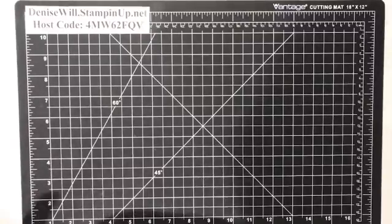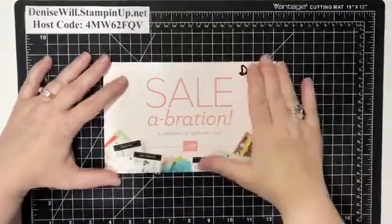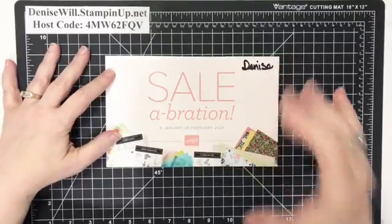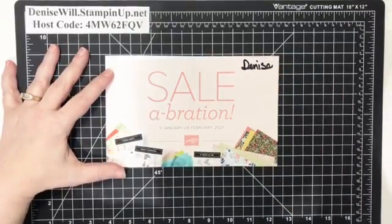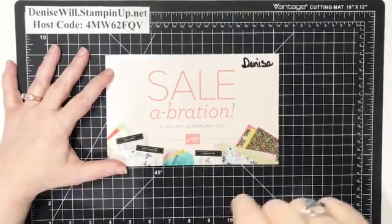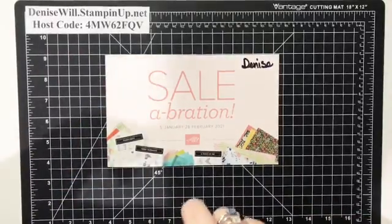Okay, let me find my brochure. Sale-A-Bration is the best time of the Stampin' Up! year. And this year Stampin' Up! has changed things a little bit. It used to be that Sale-A-Bration ran for 3 months, January, February, and March.